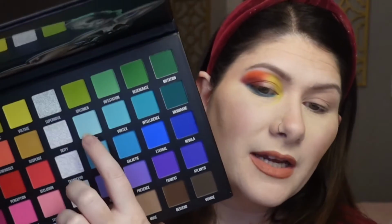Okay, so next I'm going to take this shade right here called Cosmic, and I'm going to pick that up with just a fluffy brush. I'm actually going to go in with a Sigma E54, and I'm going to fluff that right below that Galactic shade that I just put on my lower lash line, just to kind of diffuse it and soften that edge a little bit.